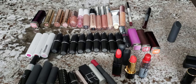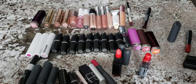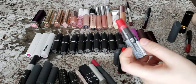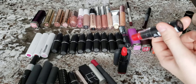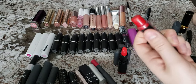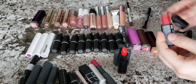But if I look at the other shades, I am 100% keeping this Pat McGrath. It's relatively new and expensive. But these two, this NYX shade, I bought sometime in undergrad. This is Perfect Red. It's old. The newest it could be is from 2015. That's old and gross, and I can't justify having this. So this is gonna go.